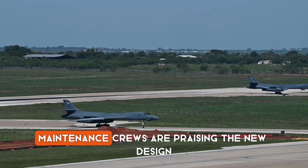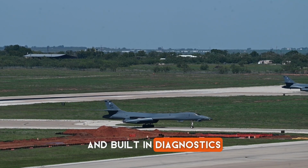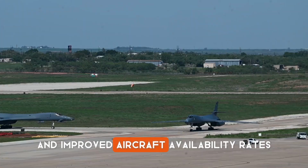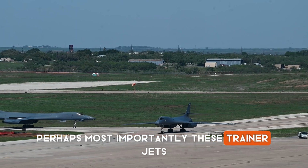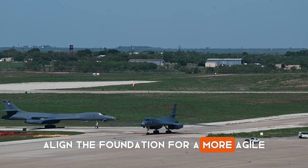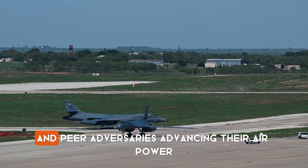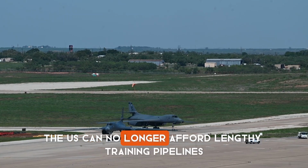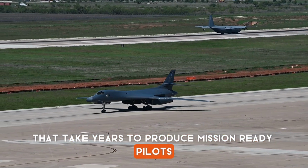Additionally, maintenance crews are praising the new design for its modular architecture and built-in diagnostics, which allow for quicker turnaround times and improved aircraft availability rates. Perhaps most importantly, these trainer jets are laying the foundation for a more agile and responsive Air Force. With global threats evolving and peer adversaries advancing their air power, the U.S. can no longer afford lengthy training pipelines that take years to produce mission-ready pilots.